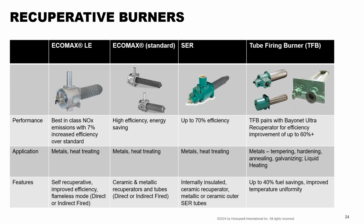What are the features of the LE? It's self-recuperative, just like the EcoMax. Improved efficiency. What we did with the LE was we obtained a flameless mode. So we had a direct and an indirect possibility in those burners, both the EcoMax and LE. But what the LE does is go above ignition temperature. We go into a flameless mode, which takes down our thermal NOx drastically.